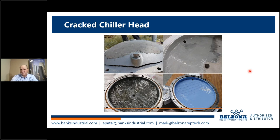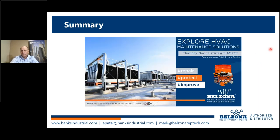And a funny story about this is that they installed this, got the air conditioning up and working, and it was supposed to be a temporary repair. Their new head showed up, and they basically sent it back because this one was working fine and they didn't want to pay for the new head. Basically, that concludes my portion here.